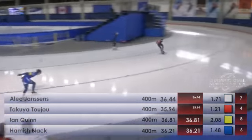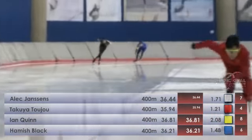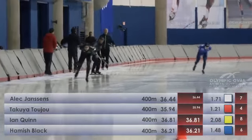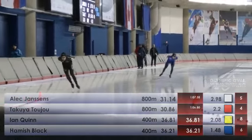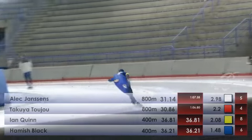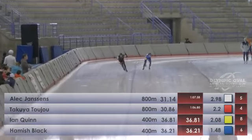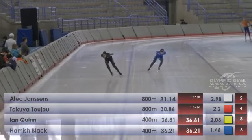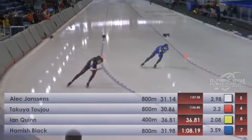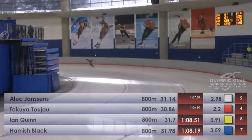Tuju, the Japanese skater, wears the red armband. Keep an eye on Quinn in black as well. Quinn in the yellow armband, black in the blue. As Alec Janssens and Takuya Tuju come in, we'll see their initial lap times, 30.8 for Tuju, 31.1 for Janssens. The skaters obviously inspired by Fish and Talsma.